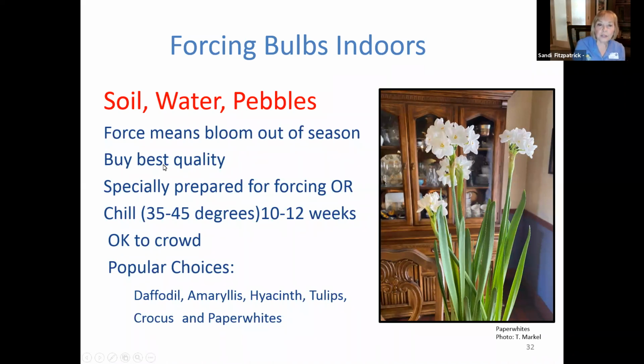You'll have the best result when you buy the best quality bulb you can get. Look for bulbs that are specifically prepared for forcing. They may say growing indoors on the label, or you'll need to chill them at 35 to 45 degrees. That's a refrigerator, for 10 to 12 weeks prior to forcing. This is the one time where it's okay to crowd your bulbs, pack them in there tight. Popular choices for forcing include the daffodil, amaryllis, hyacinths, tulips, crocus, and then a beautiful example of paperwhites.